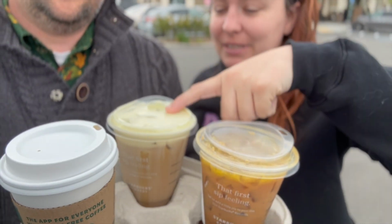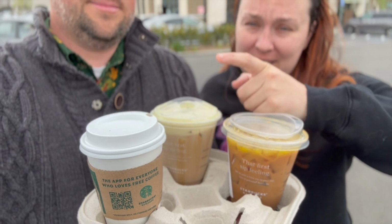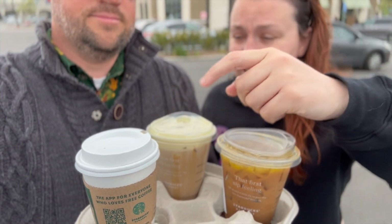We have collected our coffee. Caitie, what do we have? This is the Oleato shaken espresso with toffee nut. This is the golden foam cold brew, which is the cold foam with olive oil in it. And then that is the hot Oleato latte, but it has vanilla in it. Because we like vanilla. We do.